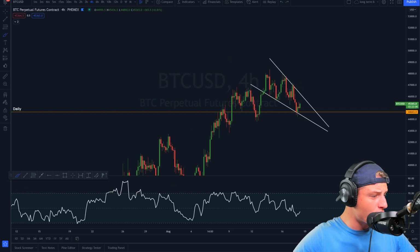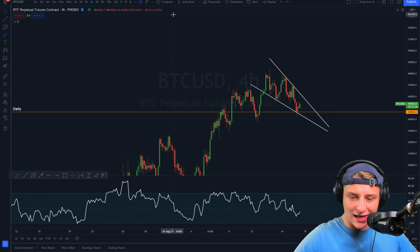But let me move further on towards the Bitcoin price analysis, of course. So, yeah, we see bullish divergence playing out right now in the 4-hourly candles together with the falling wedge.